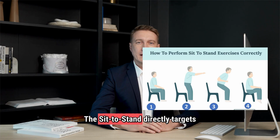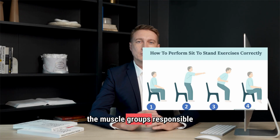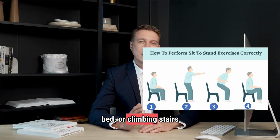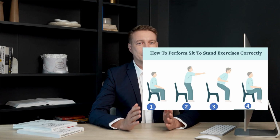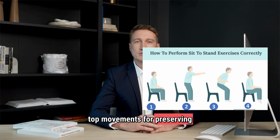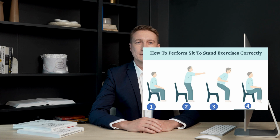The sit to stand directly targets the muscle groups responsible for rising from a chair, getting out of bed, or climbing stairs with confidence. Many physical therapists consider it one of the top movements for preserving mobility as we age. Now let's walk through it step by step.